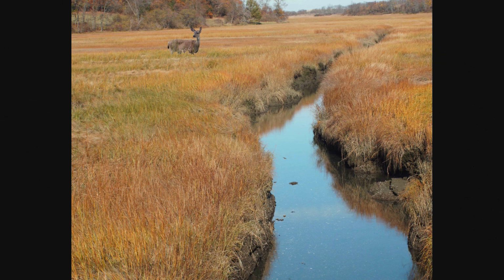Good opportunity to be there with wildlife. Good tone and color. The image is split, with the waterway bearing right and the deer looking left. Try a different angle and view to show better balance of the image.